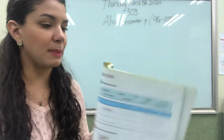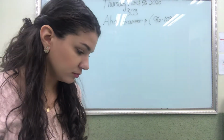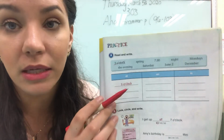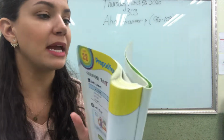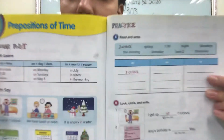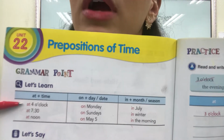Let's keep going. Next page. Read and write. You have a word bank with different options and the category at, on, in. All you have to do is use your examples from the first page. Follow the examples here. At, on, in. Okay? Compare these two charts. For example, at 3 o'clock, we know that 3 o'clock goes in the at column because look, there's 4 o'clock here. It's very similar.